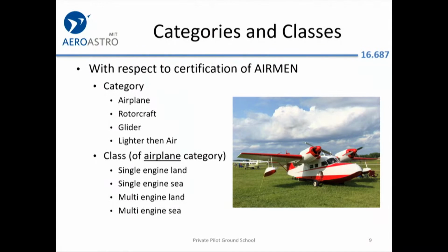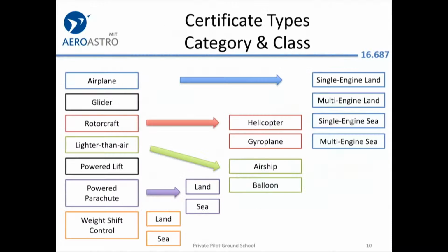in the exam. They use the words category and classes in two different ways. One is for getting your pilot certificate, in which case a category is something like airplane or rotorcraft. And then you have this class, which could be multi-engine C in the case of this Grumman. I think it might be a Mallard there on the right, the 1940s Grumman seaplane. So that's a multi-engine C rating that you would have in the airplane category.